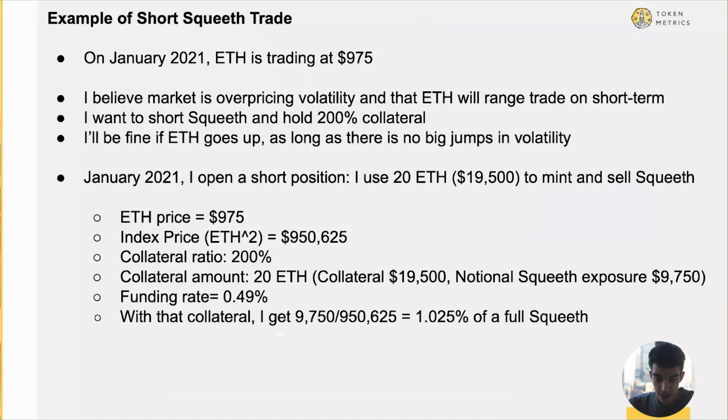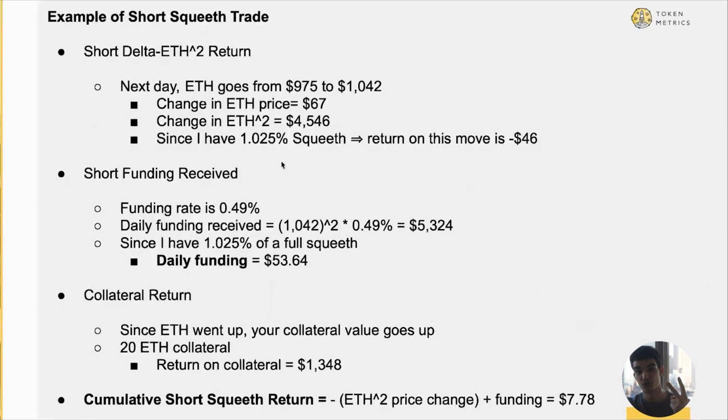All right, and here is a short example of what it looks like when you want to short Squeeth. If you believe that volatility is overpriced and you think Ethereum will be ranging, then it's a good idea to short Squeeth. In that way, you will be earning funding, usually the funding rate, and depending on how much collateral you put, you will get a portion of that Squeeth contract.